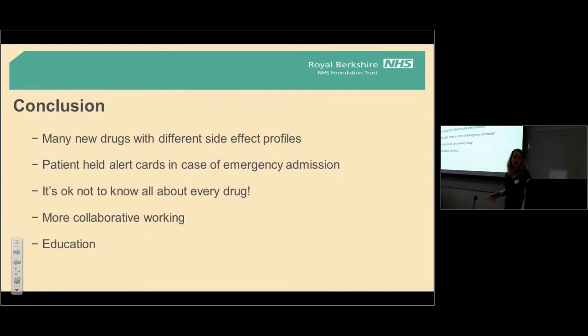And because there's so many new drugs coming out, we can't know all about every drug. It's not possible, and that's why we encourage patients to hold alert cards. So all these drugs do come with alert cards that the patients keep with them, and if they do come into A&E, we encourage them to make sure that they show them to the doctors and the nurses looking after them in A&E.